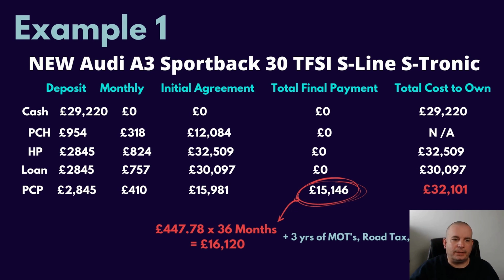So look at that against the lease. With the lease, you've paid 954 up front; the PCP, you've paid 2,845 up front. The monthly payment on the lease is 318. The monthly payment on the PCP is 410. So you're paying 92 quid a month more and nearly 2,000 quid more on the deposit. Altogether, the lease would have cost you just over 12 grand. The PCP's cost you almost 16. In both those scenarios, you've just borrowed a car for 3 years. At no point have you owned it. So that's very important to remember. If you've got no intention of paying the balloon payment at the end, a PCP is probably not for you.